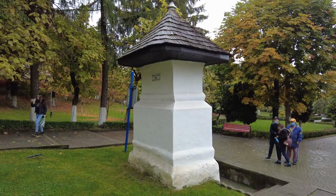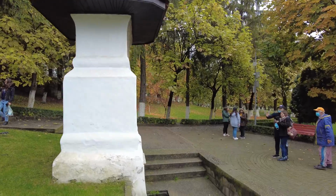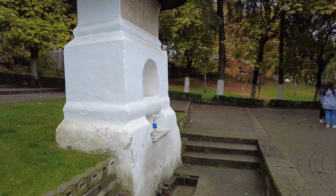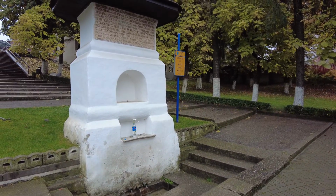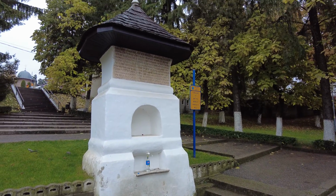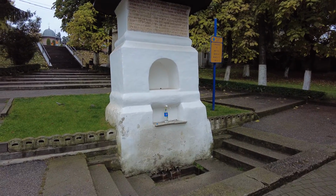It's really close to the monastery actually, and it's called Manole's Well. It's my fountain actually. It's like my name, you know. I will show you in a bit. This is the place. This is how it looks, and on the other side we have water. So this is Manole's Well, or my well, as I like to say it.